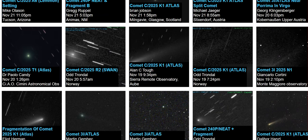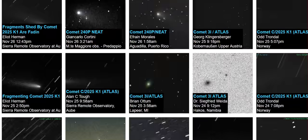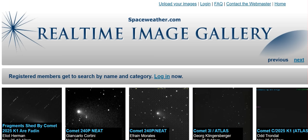I don't want to make this long and drawn out, guys, but I thought it would be interesting. I was looking through all the different images this morning. Let's go up. This is SpaceWeather. It's right here, called a real-time image gallery. There's 3 of them on SpaceWeather, and look and click on the one that says real-time comet image gallery. But you can look at different objects and things like that. Here's a comet. You can see it right here, see it lifting out. You can see it's got a tail.